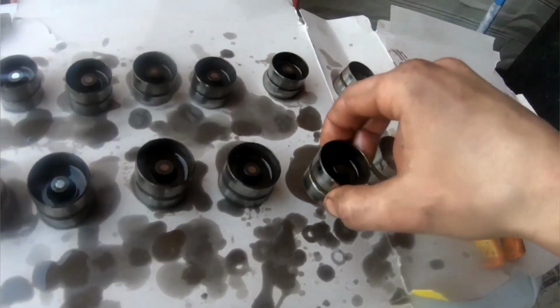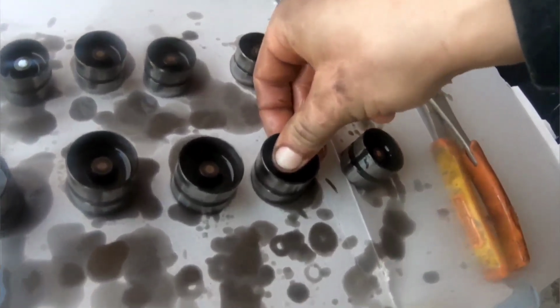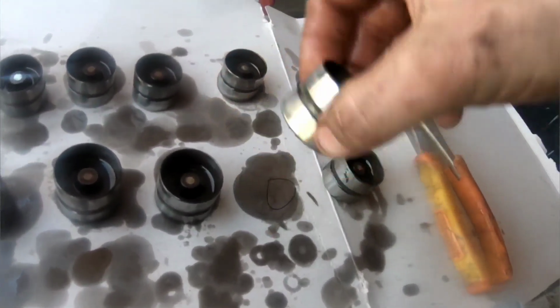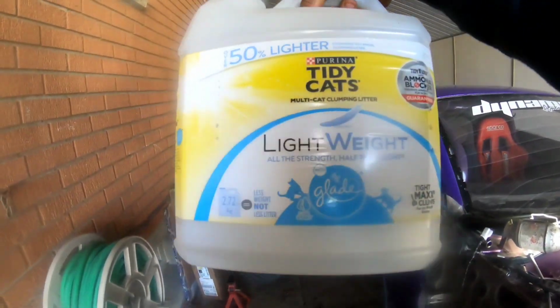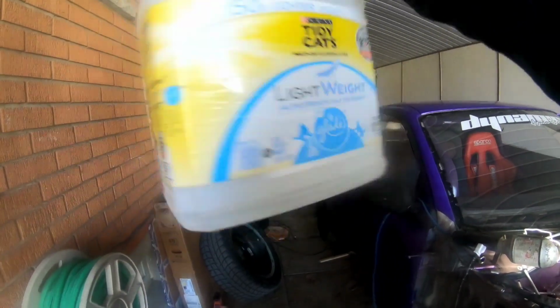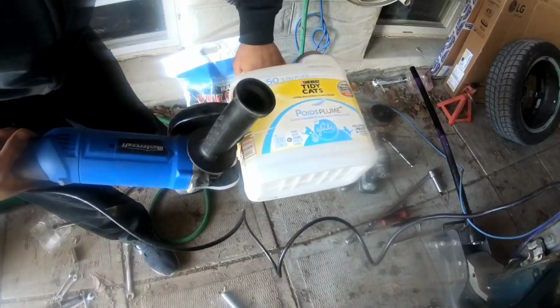I'm gonna put it into a bucket of oil and then just push on them until the air bubbles stop coming up, and then they're good to go, and drop them right in. All right, I don't really have an assortment of buckets at the moment, so I'm gonna cut this cat litter thing in half, and that's gonna be my bucket that I fill up with oil.